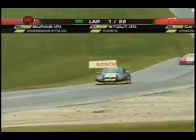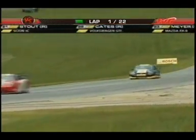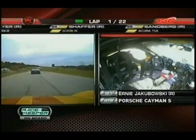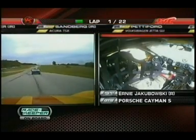Very fortunate to end up second here in between these two Volvos. Interesting mix, and of course this long straight you think would play into that Viper's strengths, but right now it's doing well.